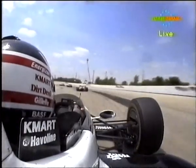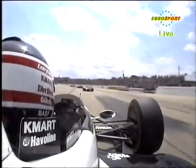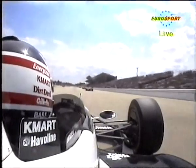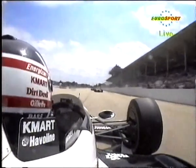Now there we can see, in fact, there's only two cars between them. Boesel, we can see the lead car there, two cars in between, Mansell in second place. So he's got two of the slower cars to get past before he can challenge Boesel for the lead, but that's certainly a possibility. Mansell, we can hear, just changing gear.